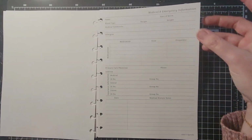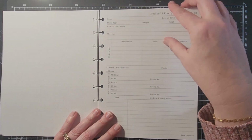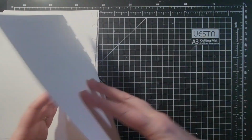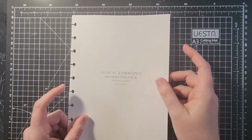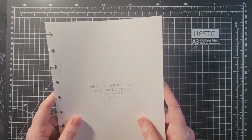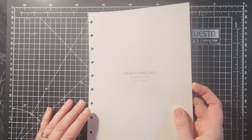Okay, so we have how many of those? 1, 2, with dot grid on the back if you want to write some more information. 3, 4, that's enough for my family, but 5, 6, 7. You can get 8 of those. So if you have a larger family, that works great. Awesome. I love that. And I might even add my mom's information in there. That would be good. My father-in-law, some things in there that I might need extra. Love it. Okay. So next, the next insert is the biohacking log.